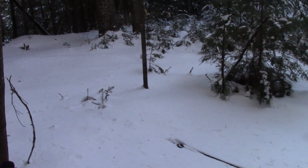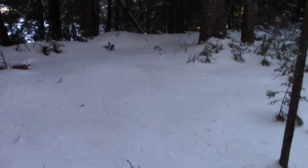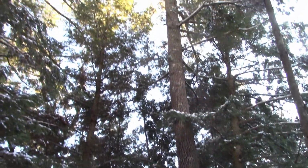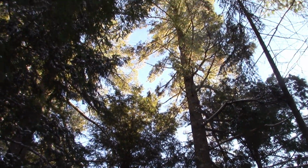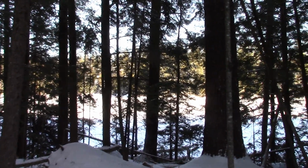So this is the campsite here. Tent pad, nice spot, open area. We've got mature pines overhead, and the lake is right there. It's a little bit screened, but of course that's what you want in the winter.